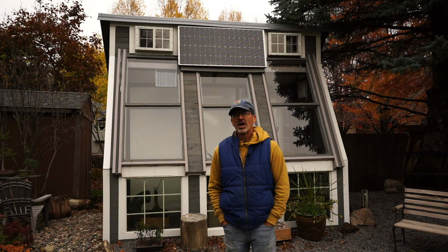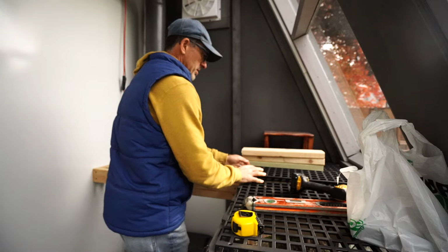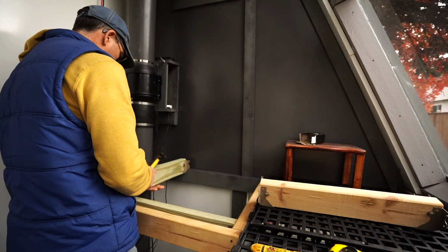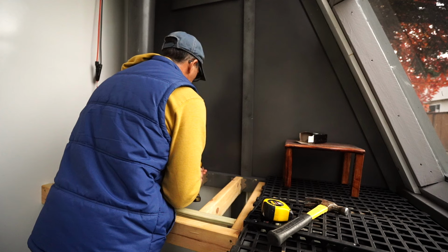Now, I've already been outside this morning working on the PSGF. Let's back up a little bit and show you what's been going on. A little earlier this morning, we hit our first official hard freeze of the fall season. We hit about 28 degrees early this morning.